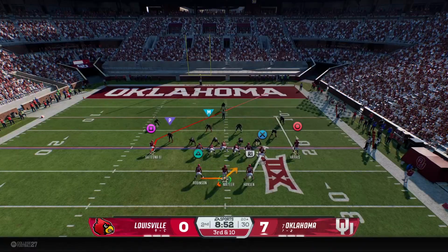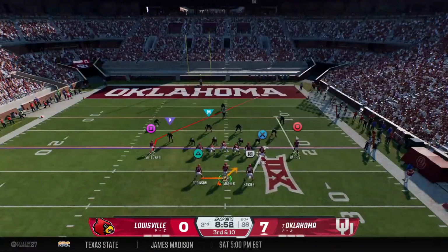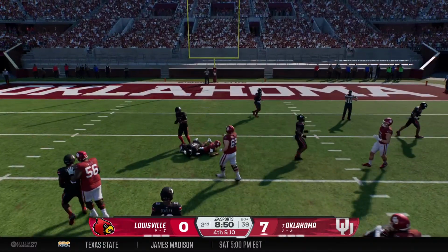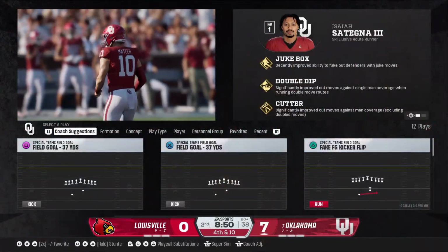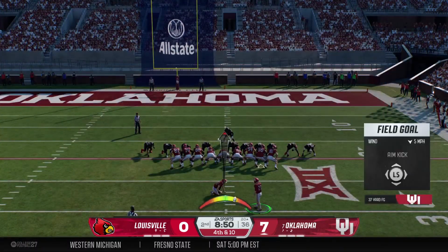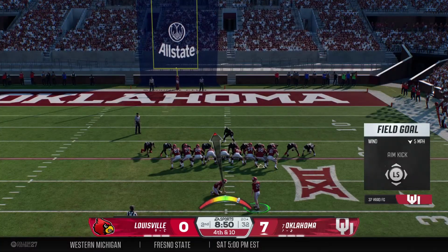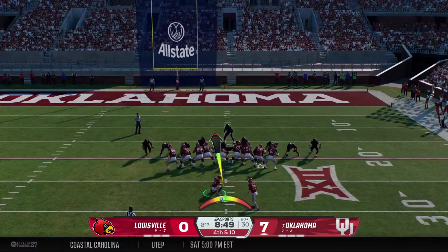This is a place a lot of D coordinators like to send the blitz. Because if you sack the quarterback and create a negative play, you knock them out of field goal range. And they're going to head out to line up for a field goal. He'll line it up from the right side. A 37-yarder coming up.